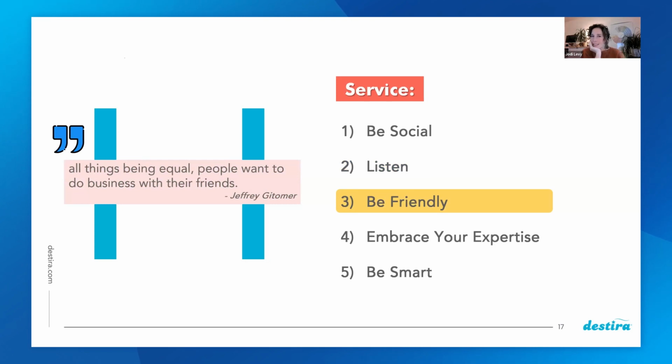Friendly sounds obvious, but I don't know about you guys. I would much rather be helped by a friendly, smart person than figure anything out on my own. So it goes back to focusing on every customer that walks through the door. We all know how good it feels to hear our names. Learn your customers' names, learn the athletes and the parents.